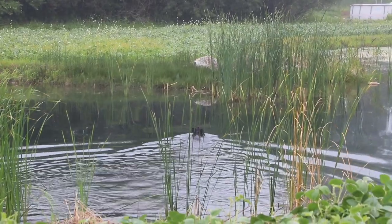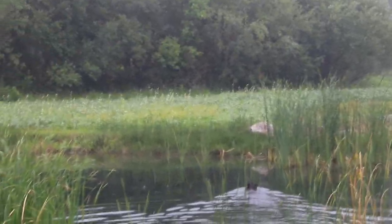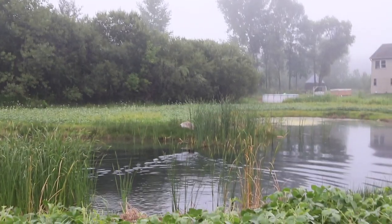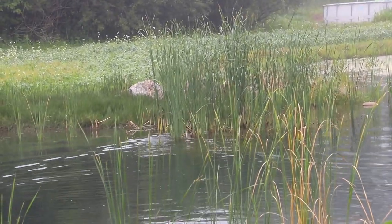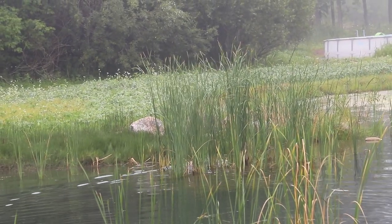Now, she didn't see the dummies. She saw them in the air, she didn't see where they landed. So she's got a gauge. There's one in the water that she clearly didn't see. Let's see if she hunts that, if she sees that before she gets out or not. And she did. Good.